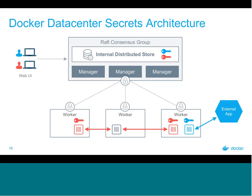The red key, however, is used for internal authentication. This red container is for some reason talking to this gray one. Maybe it's an authenticated internal call, and that secret is able to be used to talk to the gray container. We're hoping that with a default integrated secrets management solution, companies and organizations will be able to do more internal authentication and authorization within their clusters, just as a consequence of the fact that now secrets management is really easy. We think that applications are fundamentally going to be able to be designed with more security in mind, just by sheer virtue of the fact that there is now an available, easy-to-use secrets management solution.